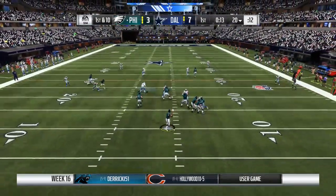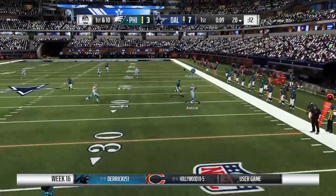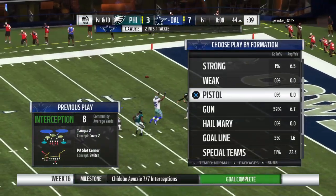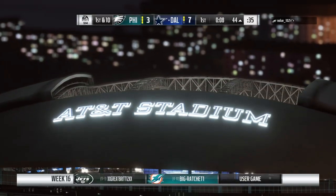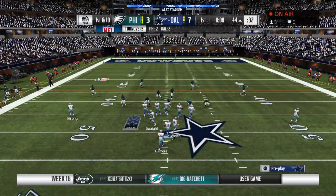So after the INT, here's Wentz. And now this is intercepted. My goodness, Chidobe Awuzie with a pick. You don't see this often, a quarterback of his caliber with 2 first-half interceptions. It's absolutely surprising because it happens so rarely.